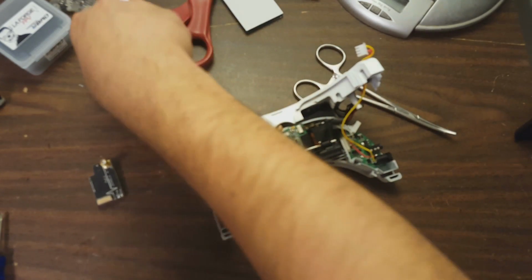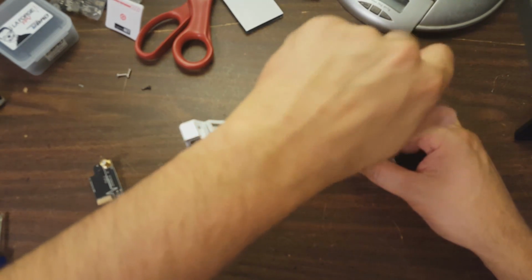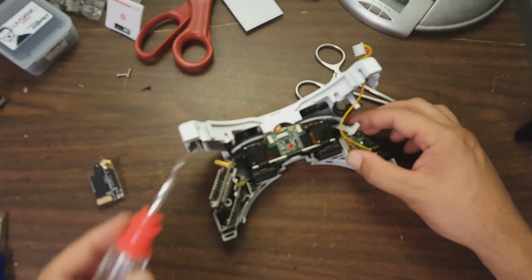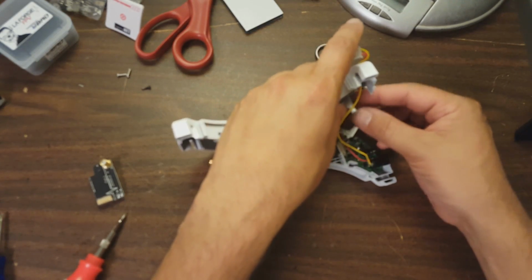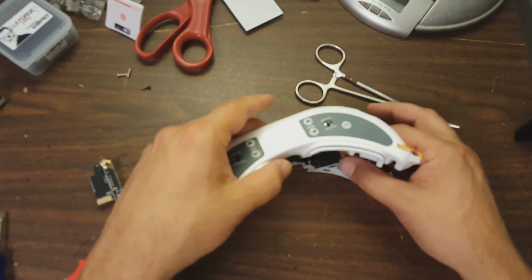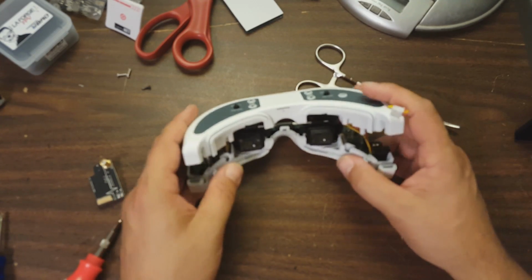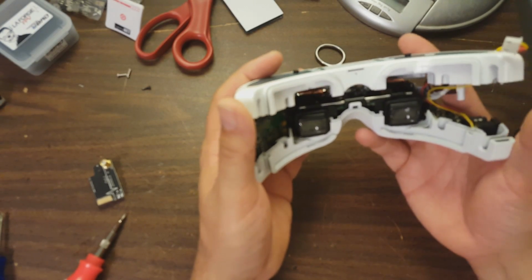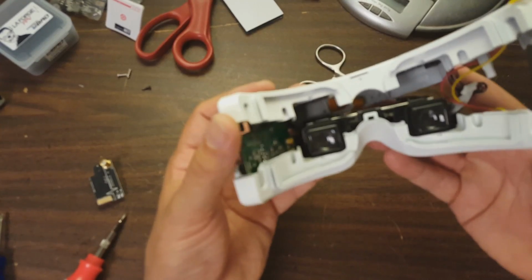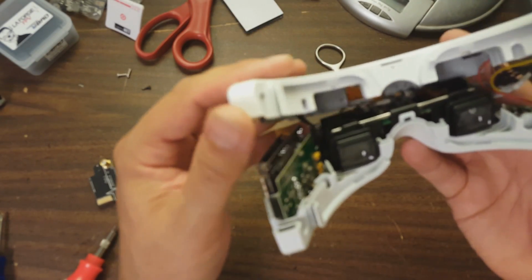Let's get this back in. Okay. Let's untangle that and let's carefully bring that together. And let's see how we've done. I'm eyeballing that the ribbon cables are not crimped or anything. Yeah, that's tricky.